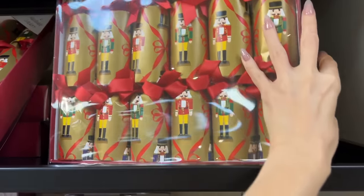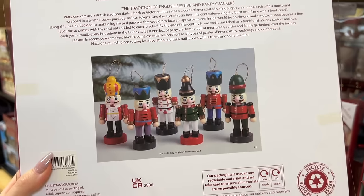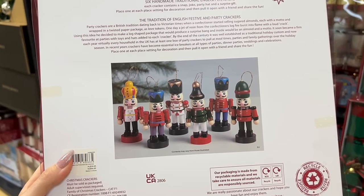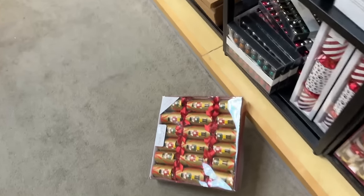I'm assuming these nutcrackers, oh, will be the... Everything's broken. I'm going to jail. Oh, these contain little nutcracker ornaments. They're cute. Well, I just broke them all by dropping this on the ground.